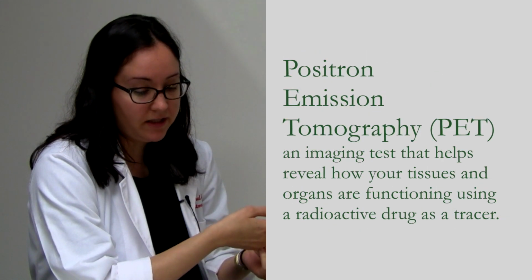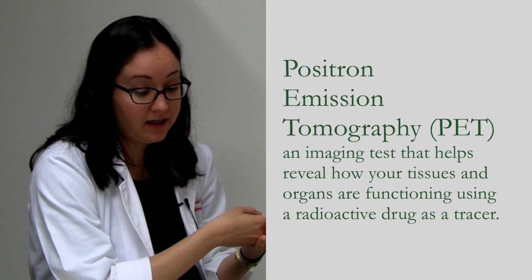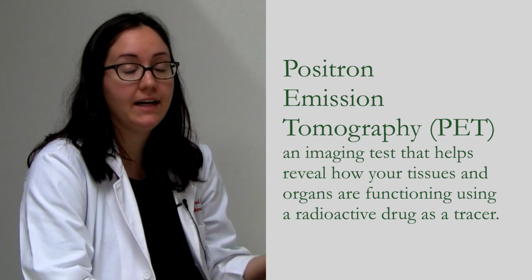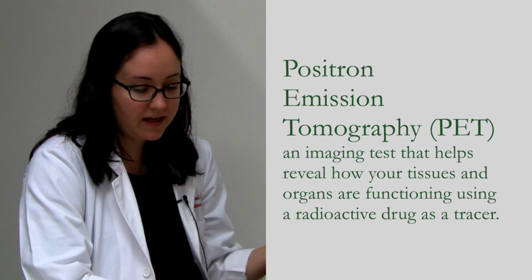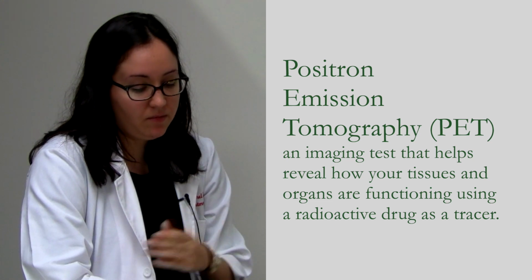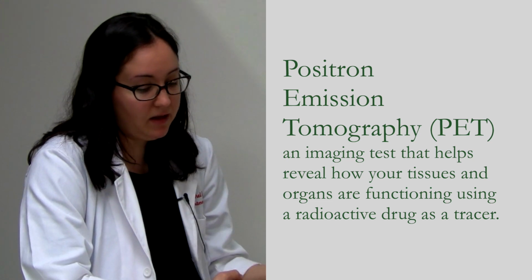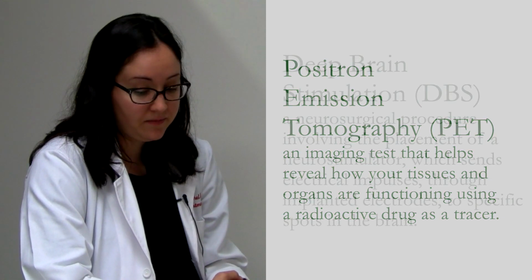PET technology, or Positron Emission Tomography, involves injecting short-lived radioactive material that is traced with gamma waves as it moves through the body. So it can give you images of metabolic information, and the radiation exposure is more limited than CT.